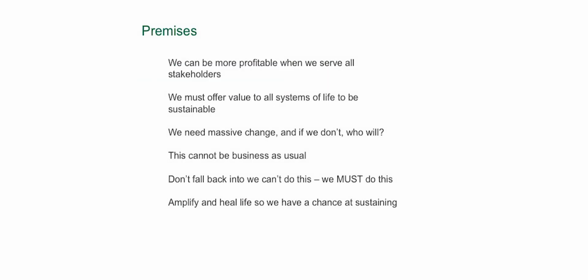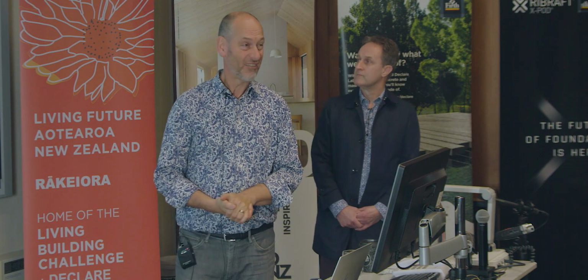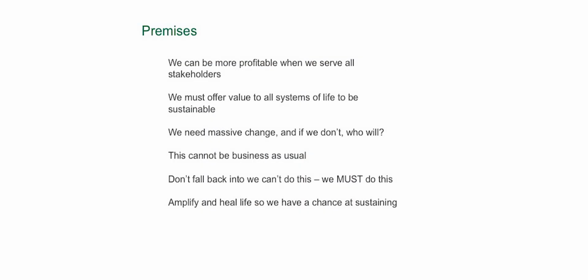We need massive change. Would you all agree with that? Yeah. Okay. And if we don't, who will? So there's a responsibility on all of us. It can't be business as usual. And there are many barriers and challenges and blockages to us getting there. And so we have to be conscious that they're coming towards us. We've got a little part of the presentation on that later. And we have to do it.